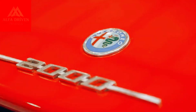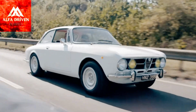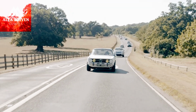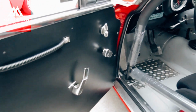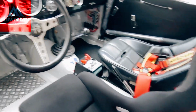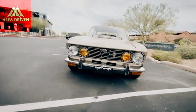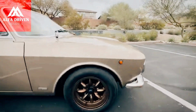The history of Alfa Romeo is marked by a legacy of engineering brilliance, passion for design, and an undying commitment to performance. Among the many icons that this storied Italian manufacturer has given the world, the Alfa Romeo 2000 stands as a name that evokes images of thrilling drives, breathtaking aesthetics, and an extraordinary racing heritage.